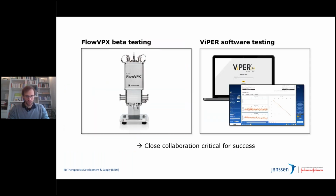Jumping a bit closer, and I really want to emphasize this here as well, without this collaboration, I think we wouldn't have been able to do so. One of this was also to be part of the FlowVPE beta testing. We really had people from the shop floor, analysts, and engineers to demo the first beta systems, where in close collaboration and partnership, I would call it, we could have feedback on usability, on software and so forth.